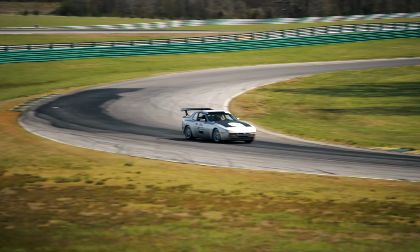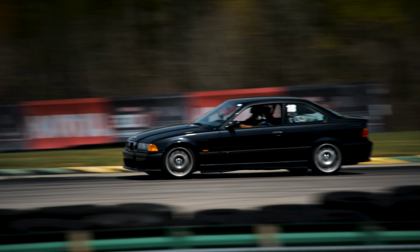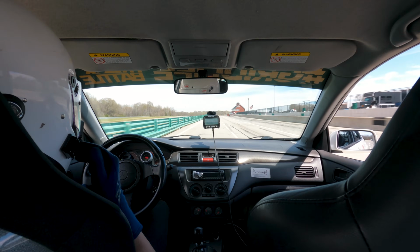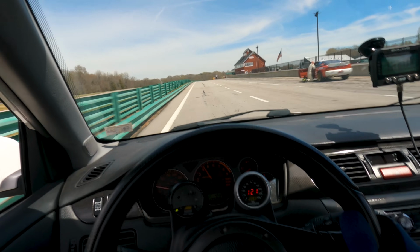What it's really gonna come down to, that I've already kind of noticed is potentially an issue, is traffic. I would dare say this is the fastest car in the run group. That could become an issue if I just get held up. All right, let's see what we can do.